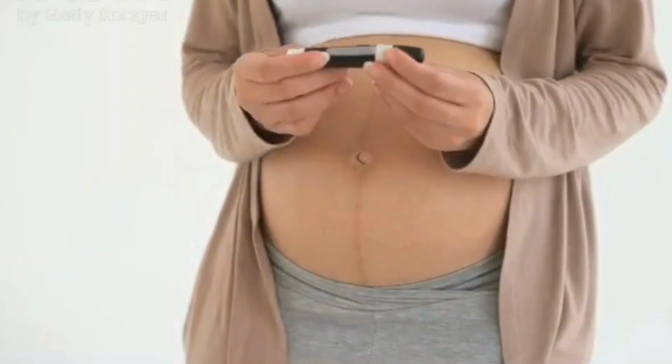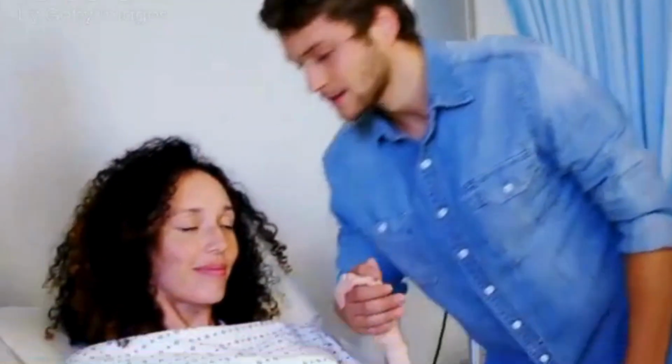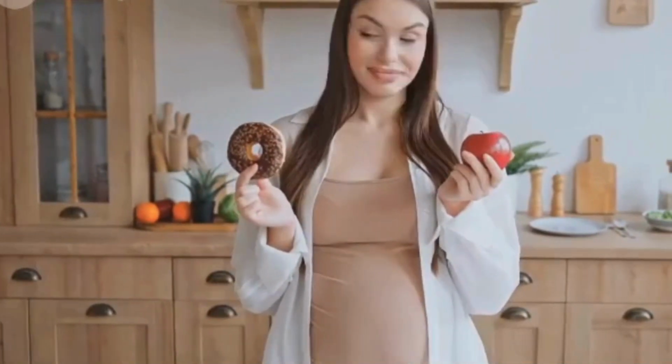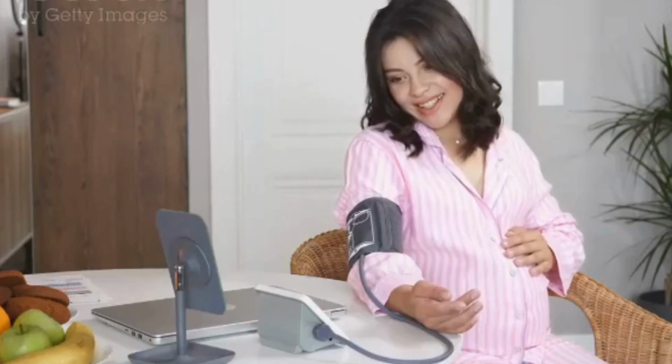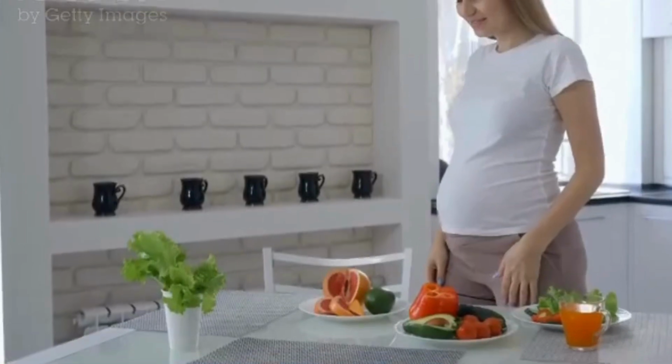Now let's look at gestational diabetes, which occurs during pregnancy. It happens when the body can't produce enough insulin to meet the increased demands during pregnancy. While it's temporary, it can increase the risk of type 2 diabetes later in life, both for the mother and the child, so managing blood sugar during pregnancy is crucial.